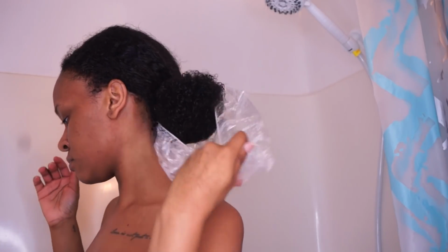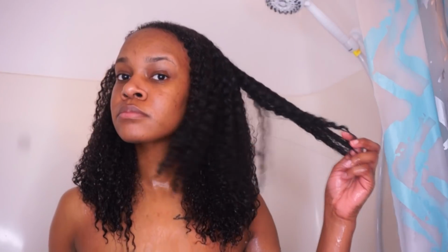So after letting my hair deep condition for about an hour in this shower cap, it's time to hop in and rinse all of this deep conditioner out. So that's what I'm doing right now, just taking my time to thoroughly rinse all of the deep conditioner out of my hair. And this is what my hair is looking like. It looks so good, yes.